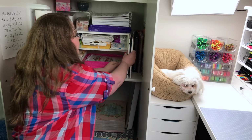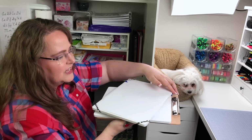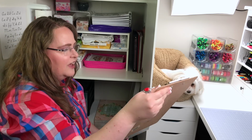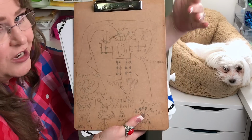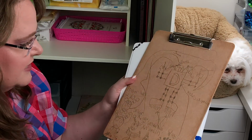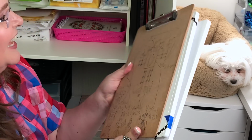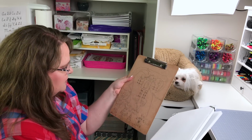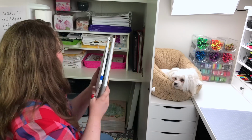I've got 2 different kinds of clipboards here. This is that spinning clipboard by Totally Tiffany that I like to use. This is just a regular plain old clipboard featuring art that one of my sons did. I think this was by my oldest son when he was a very young boy. Yeah, I think I need to spray that and preserve it. It just is awesome. I love being a mom.